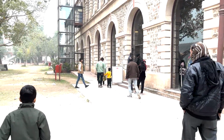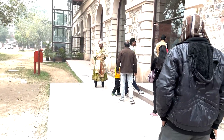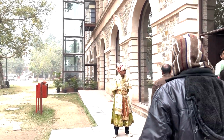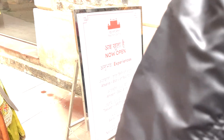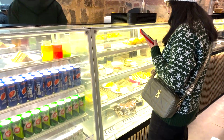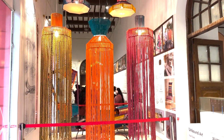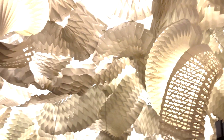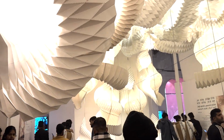And then afterwards, there are museums inside. There is an art museum celebrating great modern art pieces, and there are shows going on. You can sit down and look at the show. There is a canteen inside the Red Fort. You can order food. The food was good too. And this is the art museum that I was talking about. Great pieces of modern art.